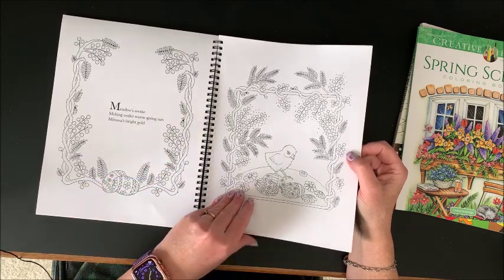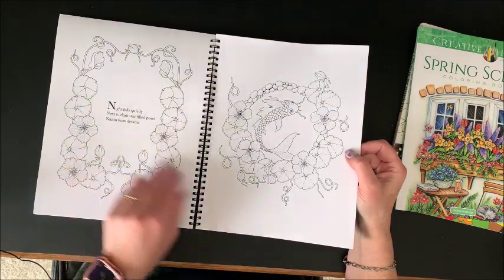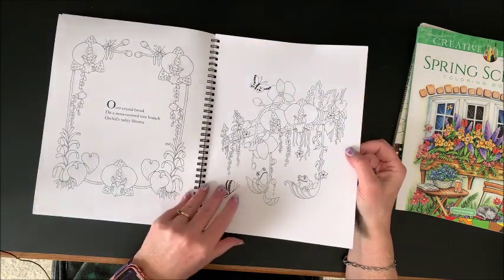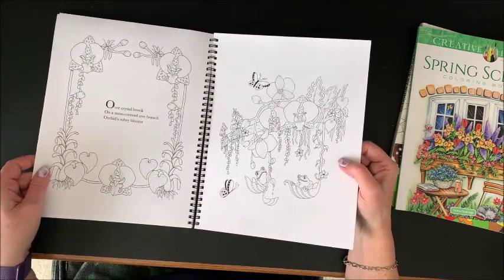And then the flower that is over here starts with that letter. So here's mimosas, bright gold. Here we have nasturtium, orchids, and so on and so forth. So very, very pretty book.